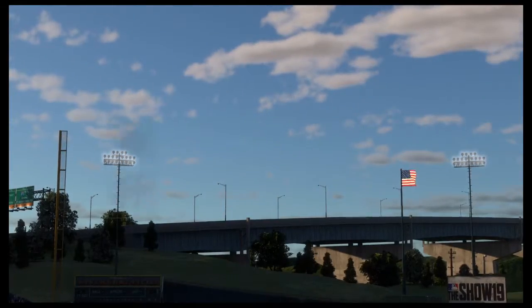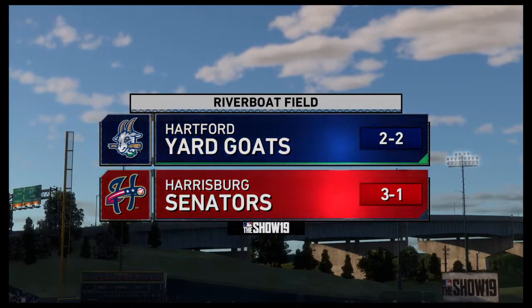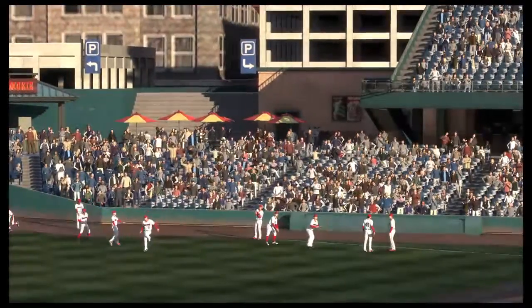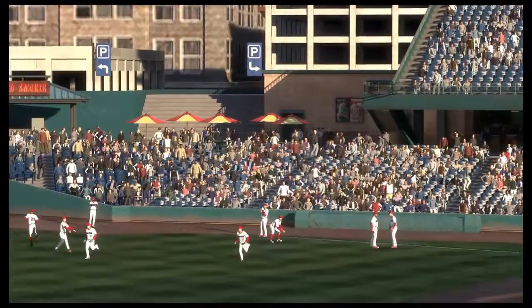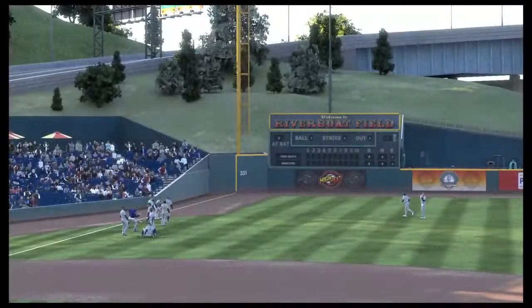The game's future stars are on display as minor league baseball comes your way on the show. Tonight it's the first of 3 to start the new week between the Hartford Yard Goats and the Harrisburg Senators. It's baseball on the show, and it's coming up next.